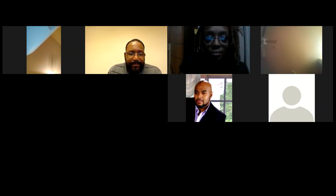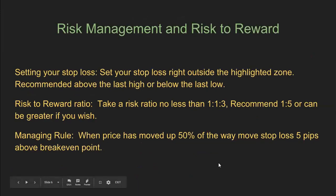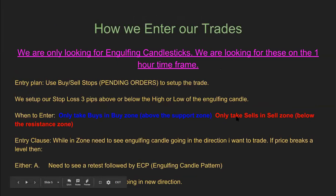All right. So again, when to enter: only take buys in the buy zone, and only take sells in that sell zone area, okay? Now down here I put, while in your zone, you need to see an engulfing candle going in the direction that you want to trade.